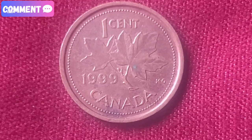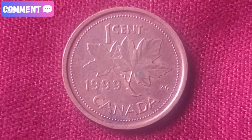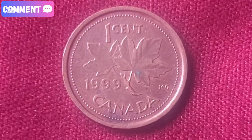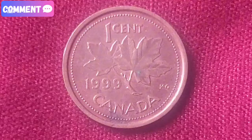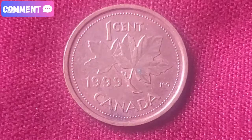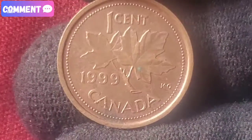So, what do real auction results tell us about the 1999 Canadian penny? If you search for a standard 1999 Canadian cent on eBay or other auction sites, you'll find them listed for mere cents, often in bulk lots. An uncirculated 1999 penny might fetch 0.50 to 2.00. Certified, high-grade examples like a PCGS MS65 red might get 5 to 20.